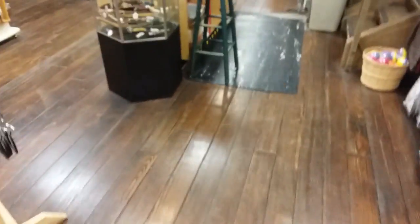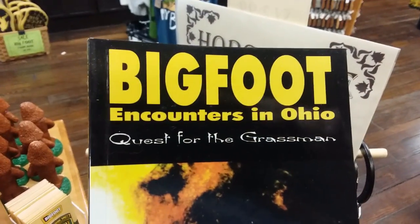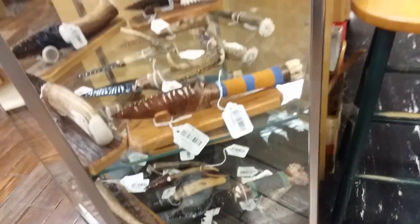I probably should have asked if it was okay to whip out my phone and start videotaping in here. Looking for Bigfoot. That is awesome. Oh, hey, there we go. I talked about it before. There he is, Quest for the Grass Man. That's the guy. That's really only $20? Well, that's pretty cool. Yeah, those are pretty cool.